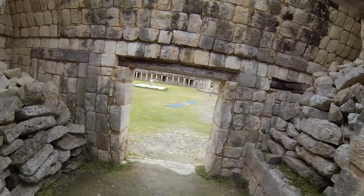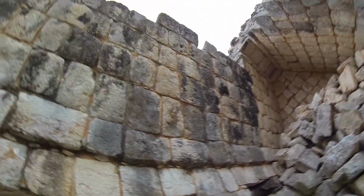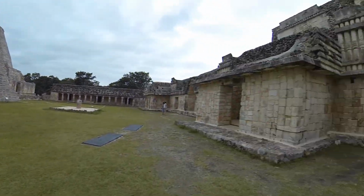So I'm not sure if you can actually walk in here, but we're gonna anyway. Yeah, okay, you can. These are all stones that are stacked from the roof, likely caved in or fell. Here we are at the back of the temple.